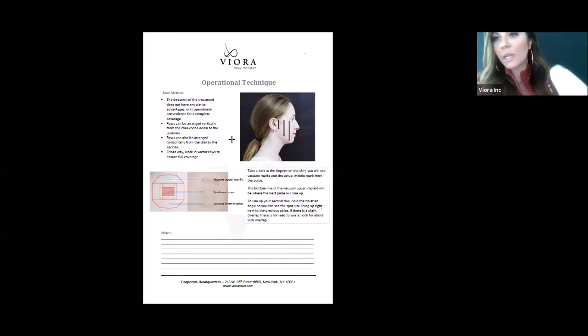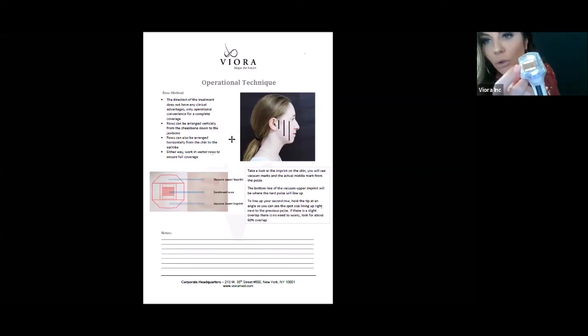There we go. So we figured out a rolling technique that when you do this, you do end up getting a perfect overlap of your pulses. So always remember that the vacuum, that's not treating the skin. Even the smart heat, the two gold electrodes, ignore that because that's not treating the skin either. What's treating the skin are just these tiny pins here.